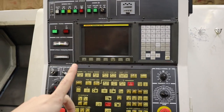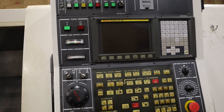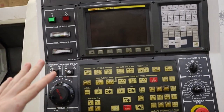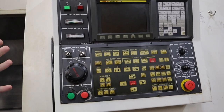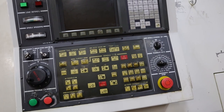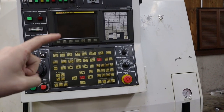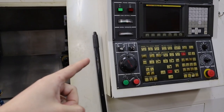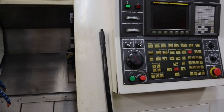However, we have a hard Z positive over travel. I only got to mess with it for a little bit. I had to leave, but I was talking to the guys on the Discord. Yes, there's a machinist Discord. It is likely the turret has passed or hit the hard over travel limit switch.